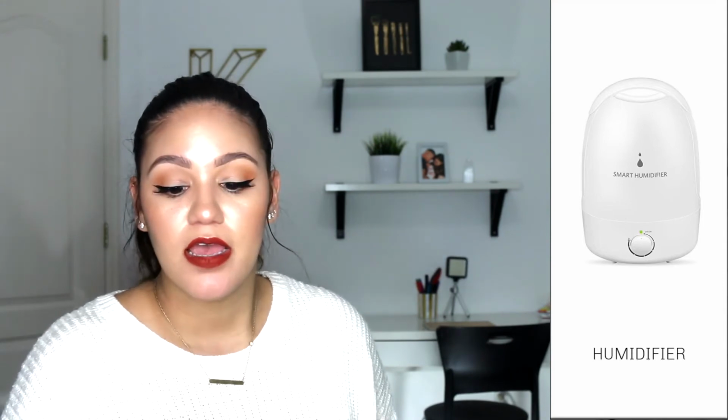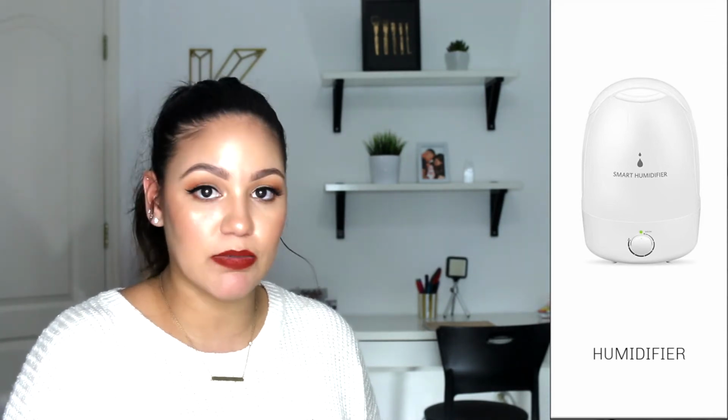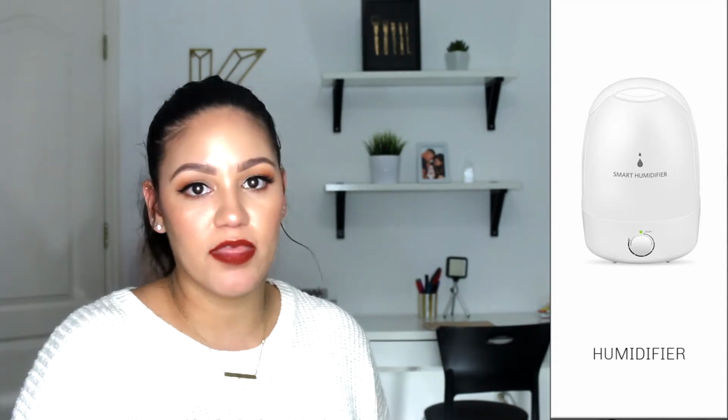I'm just going to read things that the humidifier does according to where I bought it from, which was Amazon. The cool mist helps prevent dry eyes, scratchy nose and throat, offers sound sleep, and reduces static electricity when it's dry in the winter from the heat in the house. So those are some things that it helps with. So honestly, it really does help with breathing overall for the baby, so I use it all the time for him.